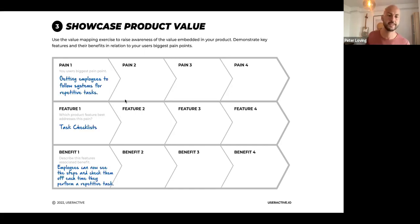So just as an example for Active LMS, one of the pain points might be getting employees to follow systems for repetitive tasks. Without having systems and processes, it might be difficult to do this. Maybe there are many different managers, and each manager has the responsibility of training employees on these repetitive tasks, and they might each do it differently. So it becomes very difficult to control, and very difficult to measure.